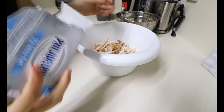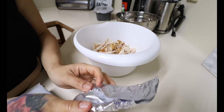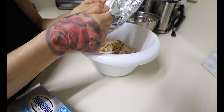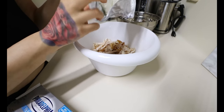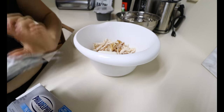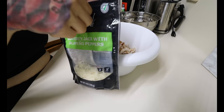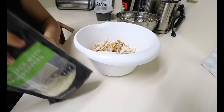But we got some shredded chicken in our bowl. Let's go ahead and add our other ingredients. Okay, now to your shredded chicken, we're gonna add in some cream cheese. This is just 4 ounces. I didn't wanna add too much because I'm gonna add the other cheese as well, but you could add as much as you like. So 4 ounces, and then we're gonna add the Monterey Jack cheese or any kind of cheese that you wanna use.